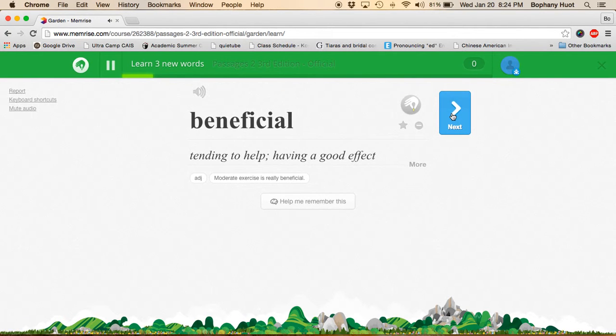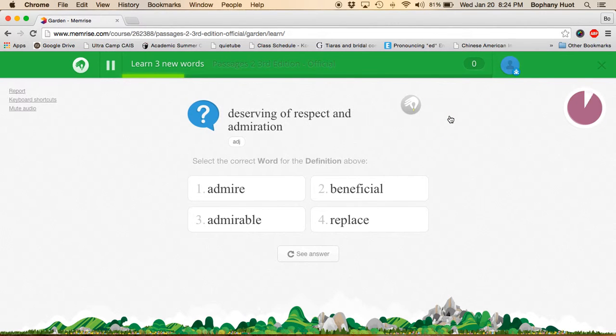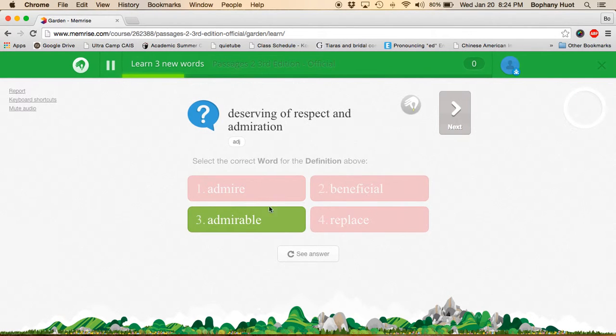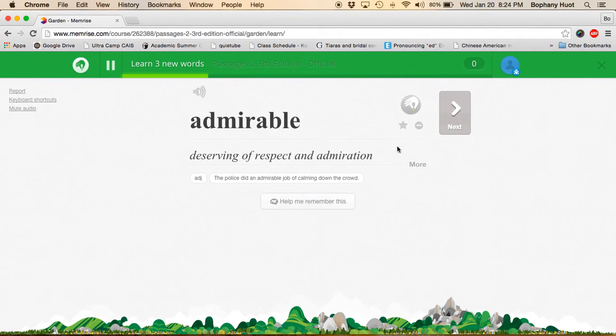Beneficial. Tending to help, having a good effect. All right. Now, the program is testing you. Deserving of respect and admiration. Is it 1, 2, 3, or 4? I am going to say 2. Oh, it's 3, so I was wrong.